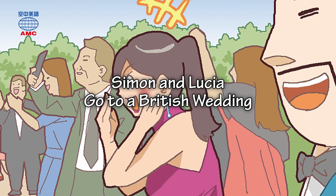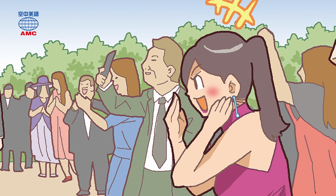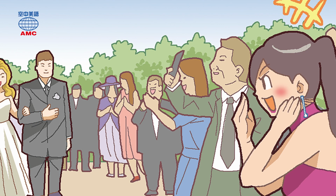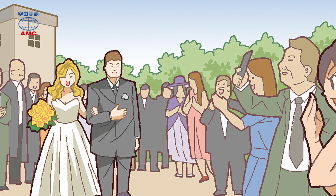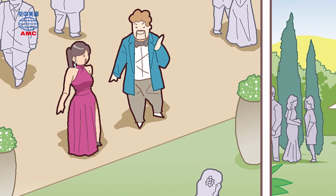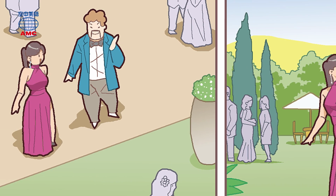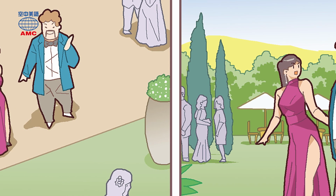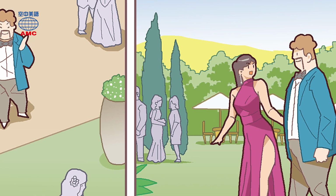Simon and Lucia go to a British wedding. Warm-up question. What should you pay attention to when you choose a gift for someone else? The bride looks beautiful. Will she change into another dress? In the UK, brides only wear one dress, and it's almost always white. Cool. We have a traditional rhyme about the bride's clothes. Something old, something new. Something borrowed, something blue. A sixpence in your shoe. What's its meaning? The bride should wear something old to not forget their past. They wear something new to give hope for the future.